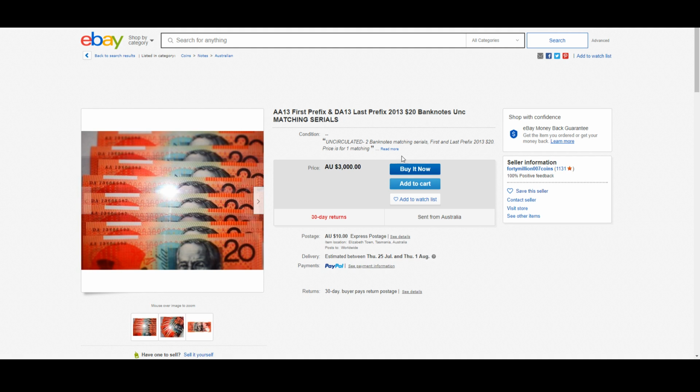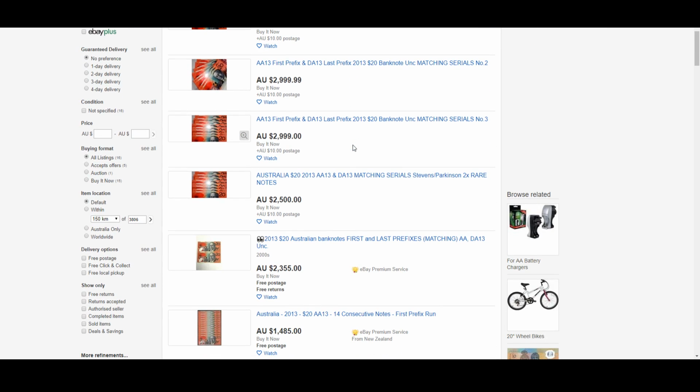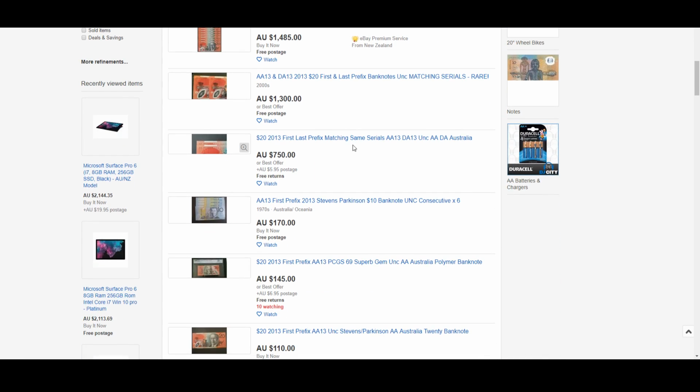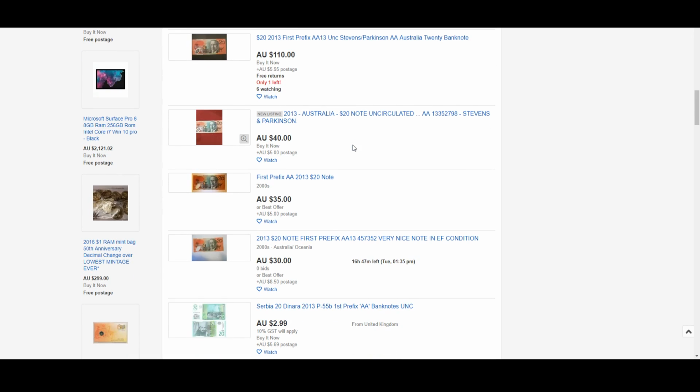Yep, 2 banknotes. Okay, so just 2 notes they're trying to sell for $3,000, but as you can see, they haven't sold any, or it would have come up in our sold figures. So let's have a look at some lower priced notes and see where things are at.